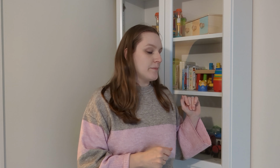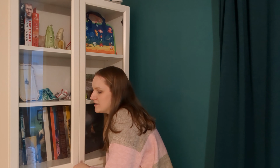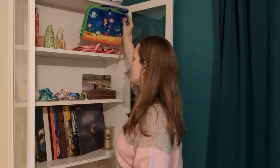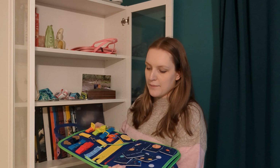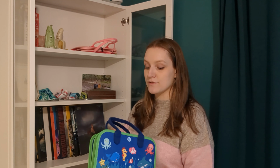So we have another bookcase and then a table, which I will show you now. So this bookcase does have more of our stuff in it, more like our nice things to look at type stuff. So I'll just show you what's in here. At the top we have these called busy books or something like that, and they have lots of sensory things in them. The kids got this for Christmas and they absolutely love it. It keeps them entertained for so long.